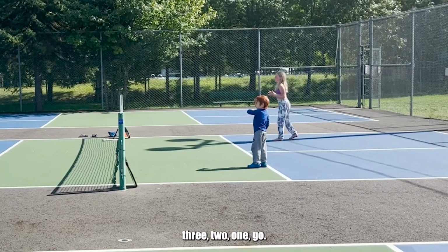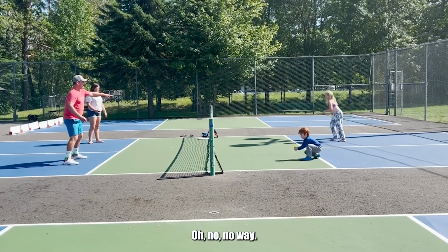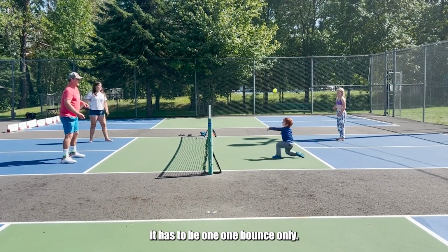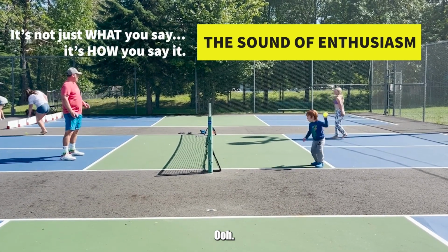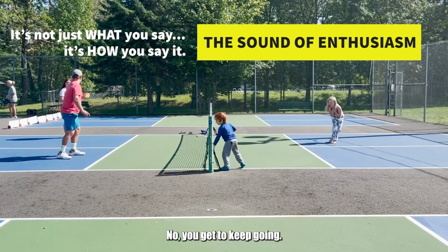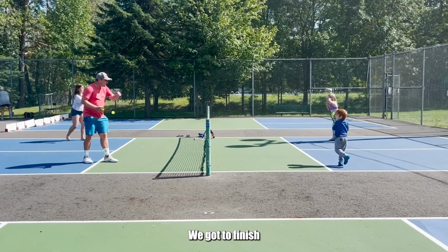3, 2, 1, go. Here it comes, Owen. Try to catch it. Oh, no, no way. And if you drop it, it has to be 1 bounce? 1 bounce only. Okay, we got a B, Owen. Very good. Now, do you go back to A if you drop it? No, you get to keep going. You get to keep going. Oh, that's the next one. We got to finish the alphabet first.